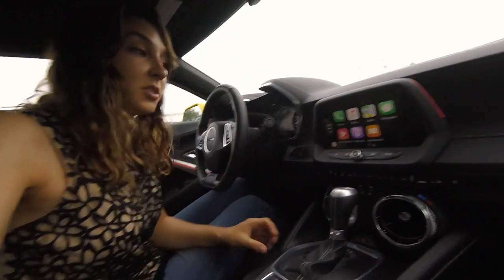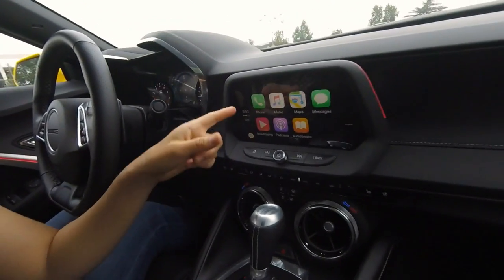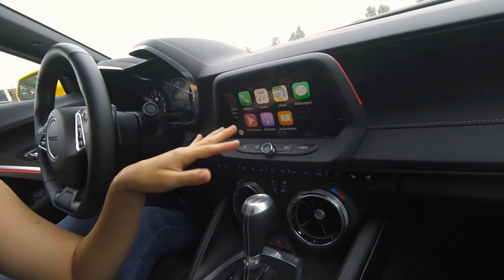This car also has Apple CarPlay, which is a really great system. Currently my phone is plugged in, that's the way you use it. And the screen sort of mimics an iPad, and you have functions like phone, texting, and music through your phone.